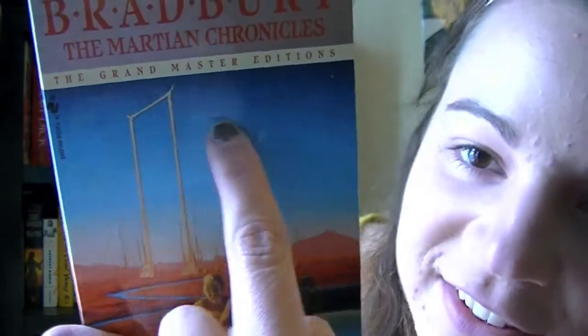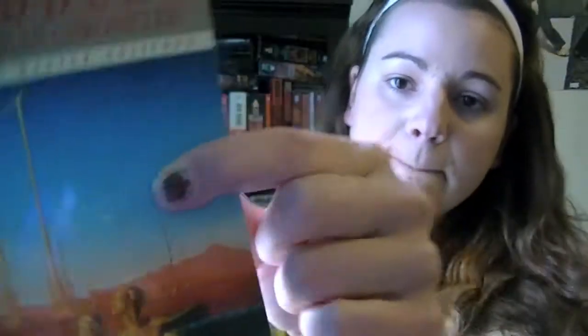But find a book with stars on it. Aha! Okay. Ray Bradbury's The Martian Chronicles. It's got some super faint little stars up here. Yeah.